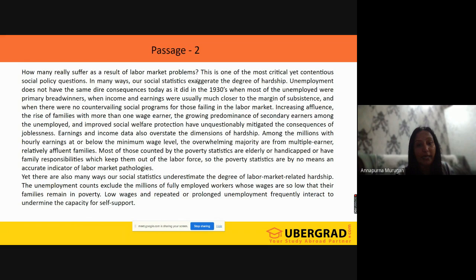So whenever we have punctuation, try to break there, give a pause, read, and understand. How many really suffer as a result of labor market problems? It is a question. How many actually suffer from labor market problems? And they are saying that this question is very critical and yet contentious, a social policy question. It is a very critical question, but not only that, it should be importantly considered here. So guys, this is the first sentence we have. In this sentence only, you have the topic and you have the argument also.